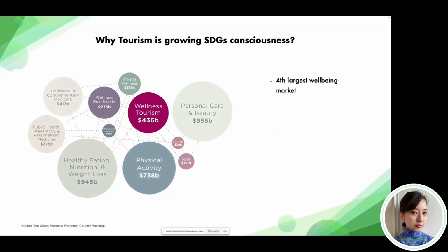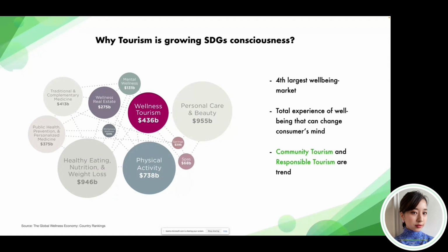So tourism can actually include all these three large markets' experiences in it. That's why the tourism industry has high potential to offer a total experience of well-being that will change consumers' minds. Also, the so-called revenge travel that boomed after COVID restrictions has already subsided. And according to a survey from a German travel agency, one third of travelers want community tourism and 66% want responsible tourism, both of which lead to supporting local people and environmental sustainability, and can be guilt-free actions.